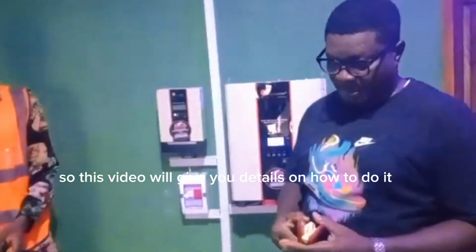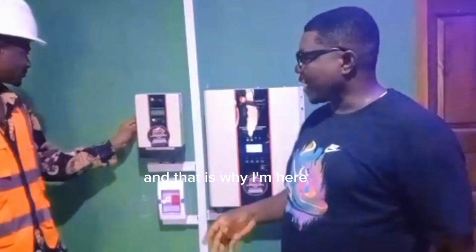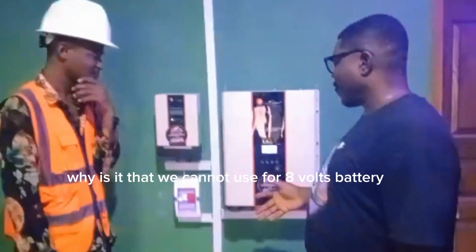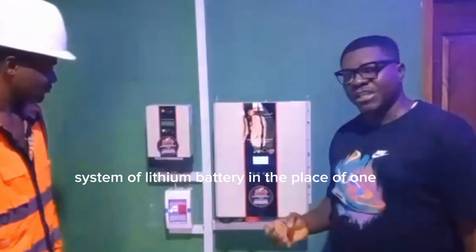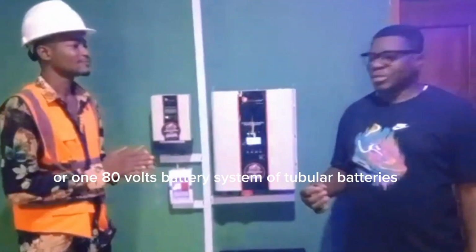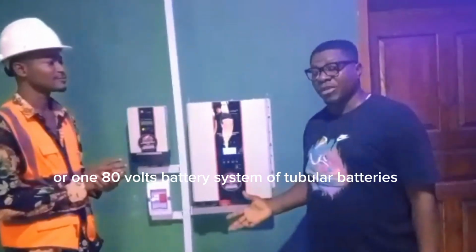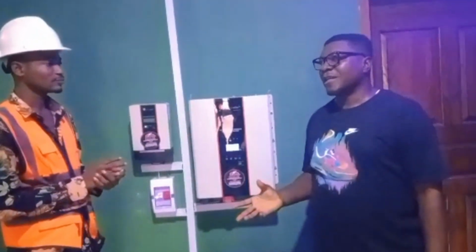So this video will give you details on how to do it, and that is why I'm here to clear the question. The question says, why is it that we cannot use 48-volt battery system of lithium battery in the place of 120 volts or 180 volts battery system of tubular batteries? So this video will explain the details.